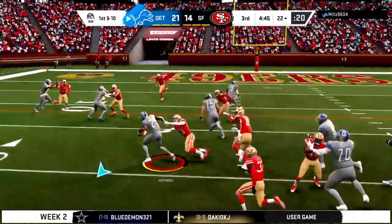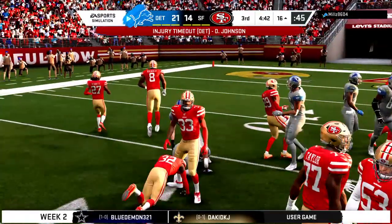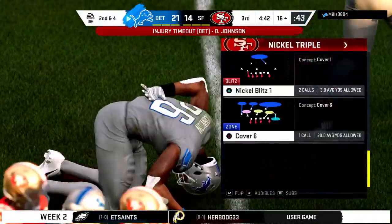Now a 10th carry for Johnson. A strong broken tackle on that one. And then they get him to the ground just shy of the 15.